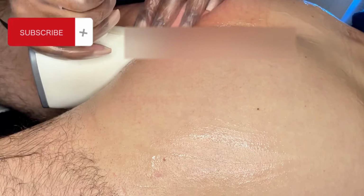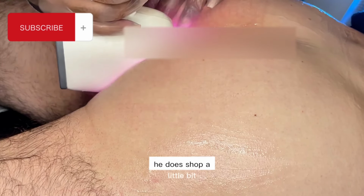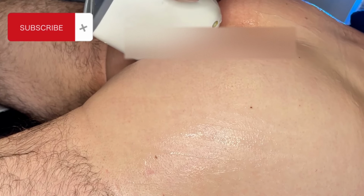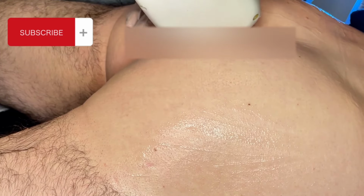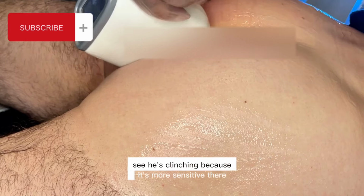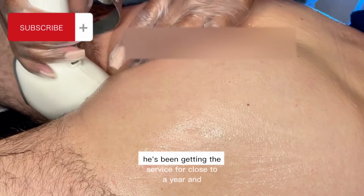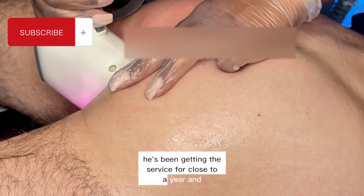And I'm going to do the other side. He does jump a little bit because the skin is more sensitive in this area. See, he's clenching because it's more sensitive there. But he's been a trooper, as you can tell. He's been getting the service for close to a year.